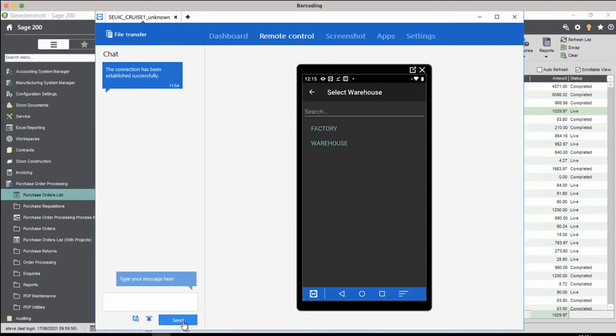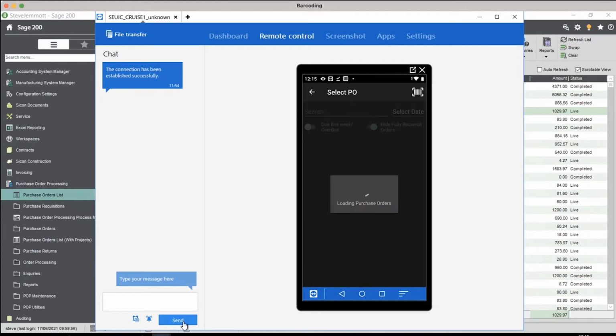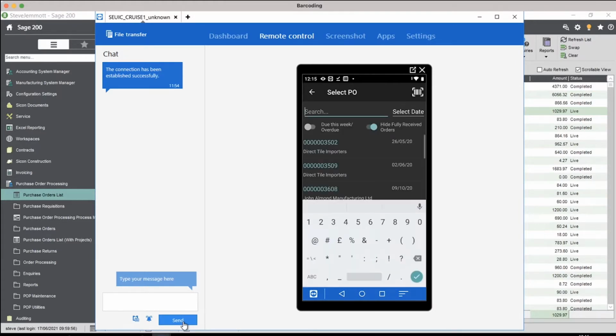It's now asking me which warehouse am I working in today. So I'm going to work in the main warehouse. And these are the options available. So if I start at the top, I'm going to receive a purchase order. Without me synchronizing, I haven't got to dock the handheld or anything. As I type in just 38, it's filtering the list. I could have typed in Christian, or if there's a barcode on the delivery note, which is your PO number, I could have scanned that.